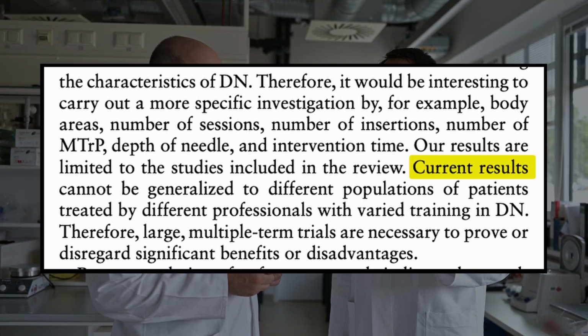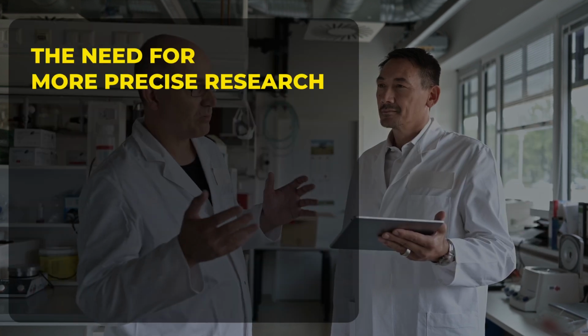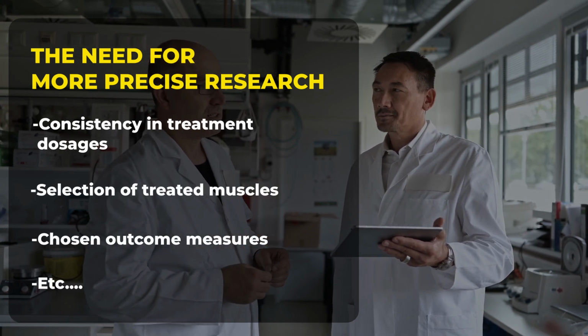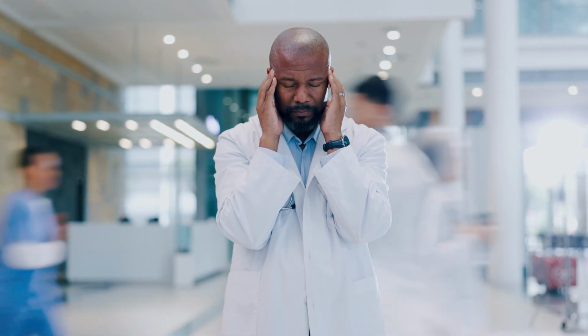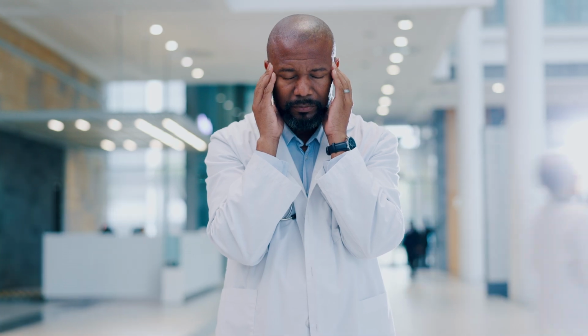These authors suggest that the current results cannot be generalized to different populations of patients treated by different professionals with varied training in dry needling. More precise study is required, such as consistency in treatment dosage, selection of treated muscles, chosen outcome measures, and the list goes on. In other words, you can see how it is almost impossible to get high-quality evidence from a systematic review, and if we rely solely on this broad method of data analysis, it's easy to dismiss what can be very effective treatments.